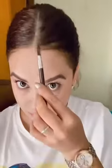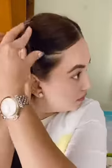I just take this kind of spoolie and just comb my hair in the front so that everything looks very neat and tidy, and then clip it with a tic tac pins. It gives a nice cool teenager kind of look and I love it. Sometimes it is nice and different to get ready like this.